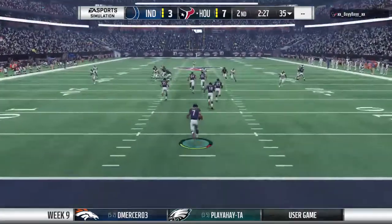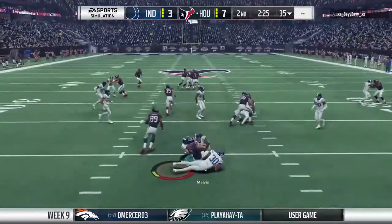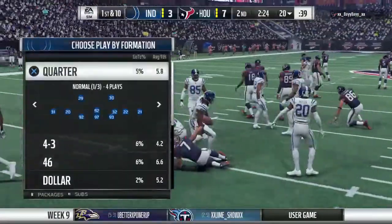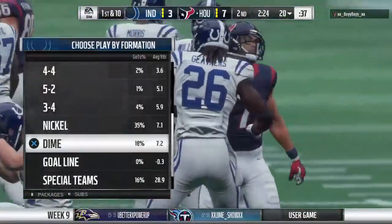That's fielded in the end zone. And the decision to come out is going to cost him 5 as he's taken down right at the 20. And now out comes Houston.